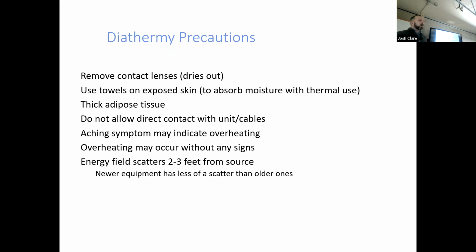So that's part of our education. Again, part of our conversation for every single modality is indications, contraindications, precautions, and patient education on why we're doing it and what they should be feeling. If we're using it for a thermal effect, you should feel a gentle warming sensation. If you're feeling a deep ache, it means we're probably getting too hot, so we need to stop this. That's part of the education that's important.